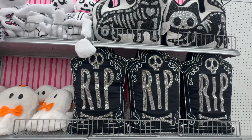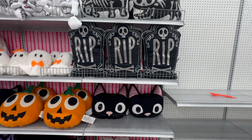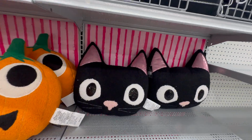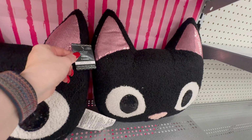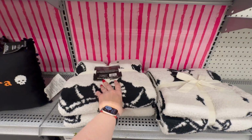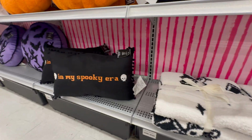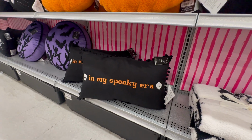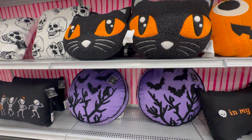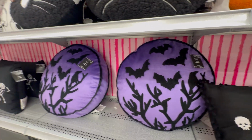Here's some sequined and beaded pillows. These are pretty fancy. These are 35, and this one here is 30. And then they have another blanket here for 40. I think it has bats on it. Yeah, this has bats. Here's a pillow. It says in my spooky era, and it is 25. The pumpkin and the black cat pillows are 30, and then this nice purple pillow here is 30.